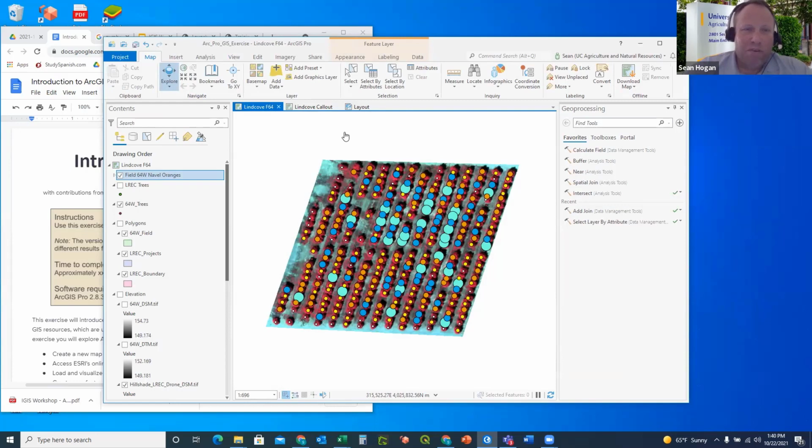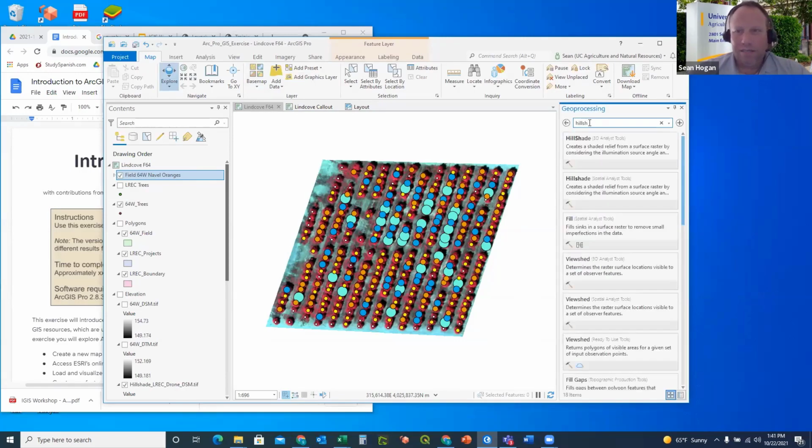For those of you, I saw a couple of you that are used to ArcMap, that's going to help your learning curve quite a bit. But initially, it's maybe going to be a shock to get used to where everything is. Fortunately, one of my favorite things is the search function. Oh, the geoprocessing is up here. If you already know the terms, for example, hillshade, you still have all those processes there.